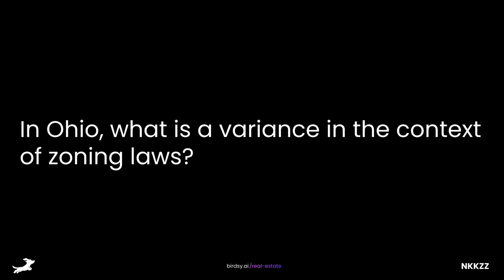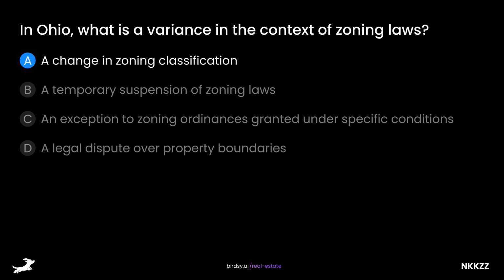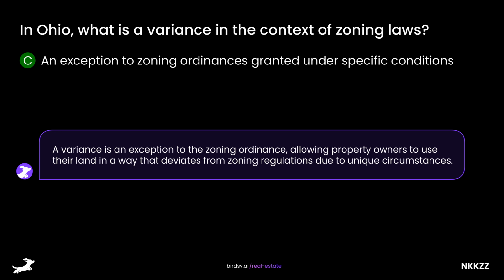In Ohio, what is a variance in the context of zoning laws? Is it A, a change in zoning classification, B, a temporary suspension of zoning laws, C, an exception to zoning ordinances granted under specific conditions, or D, a legal dispute over property boundaries? The answer is C, an exception to zoning ordinances granted under specific conditions. A variance is an exception to the zoning ordinance, allowing property owners to use their land in a way that deviates from zoning regulations due to unique circumstances.